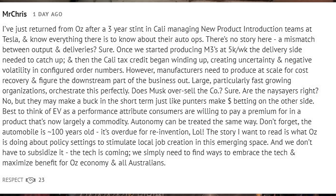One of the comments on the online story I found really interesting was from a commenter, Mr. Chris. He says, I've just returned to Oz after a 3-year stint in Cali managing new product introduction teams at Tesla. Manufacturers need to produce at scale for cost recovery and figure out the downstream part of the business. Large, particularly fast-growing organizations orchestrate this perfectly. Does Musk oversell the company? Sure. Are the naysayers right? No. But they may make a buck in the short term, just like punters make dollars betting on the other side. I thought that was really interesting, an insider who thinks things are going to go in the right direction, that the naysayers are not right.